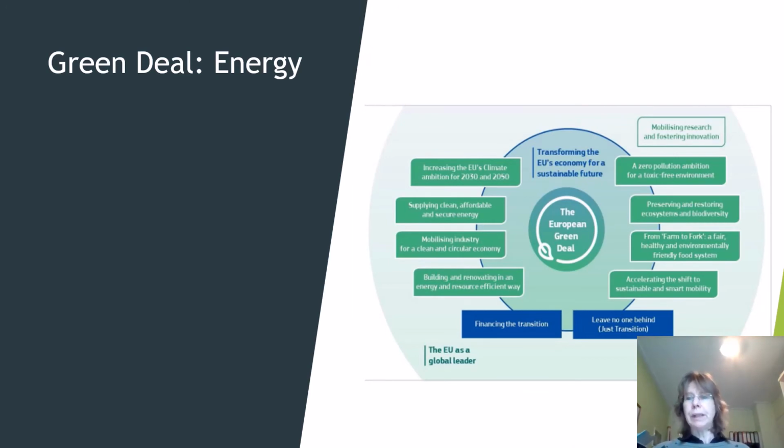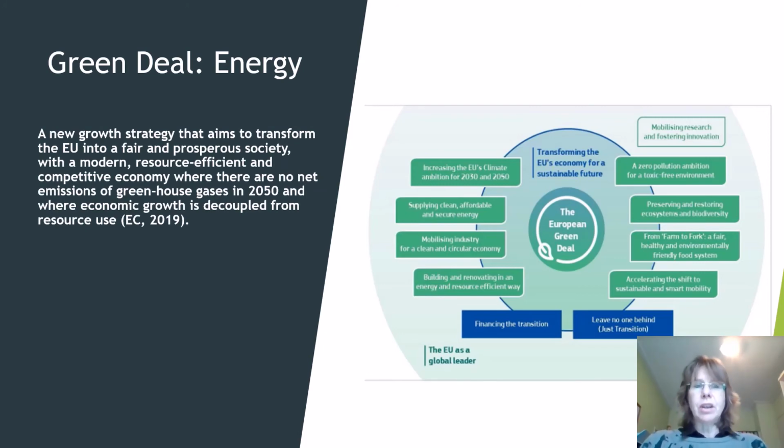Well, the Green Deal. Of course, many people talk about it. It's very central to EU policy at this moment. It should be seen as a new growth strategy that aims to transform the EU into a fair and prosperous society with a modern, resource-efficient and competitive economy where there's no net emissions of greenhouse gas in 2050. Climate neutrality by 2050, and economic growth is decoupled from resource use. That circularity principle.